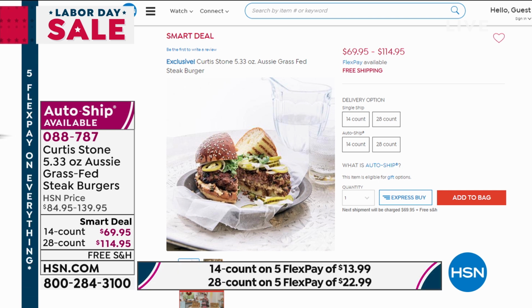Auto ship, 28 count, less than 100 available. Single ship on the 28, 80 available. 14 count auto ship, less than 100. Single ship, 270. Man, these went fast. No matter what you're choosing, it's free shipping and handling, but you're seeing a lot of people are doing an auto ship option because you lock in that smart deal price that will expire.